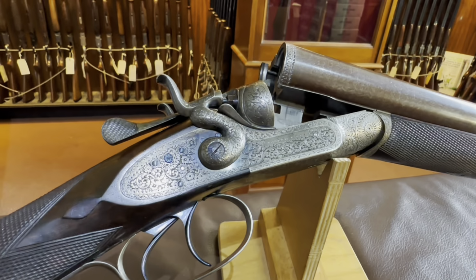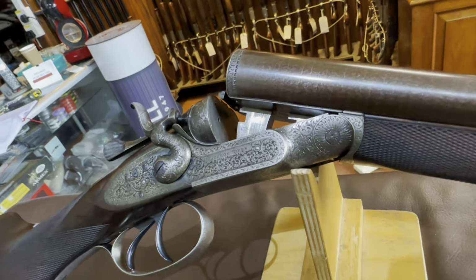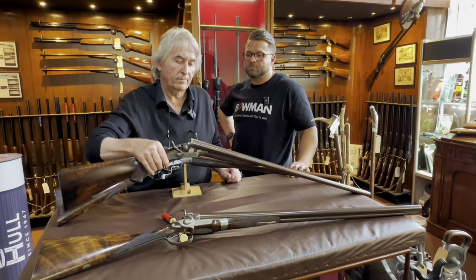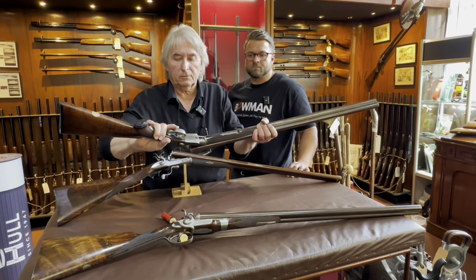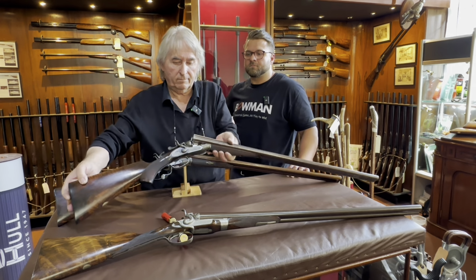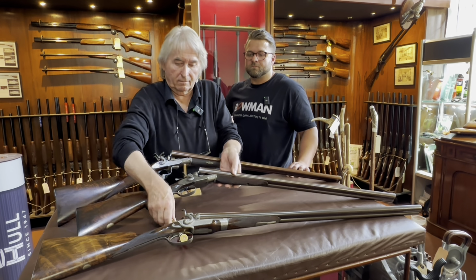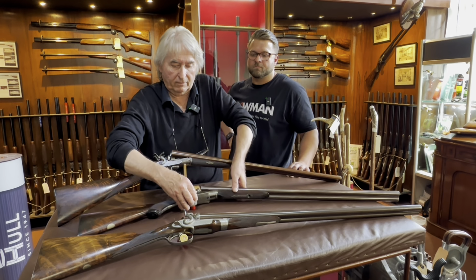So it's a Gibbs, fairly straightforward top lever rebounding hammers, nitro twist barrels, pistol grip stock, quite an elegant thing. But as I say, no special features, but a very nice gun.